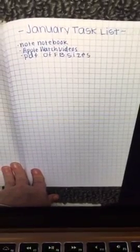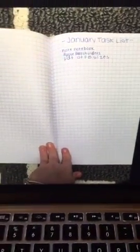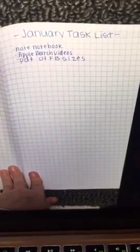Mine has a little more on it now, obviously, as we're diving into the month here, but I'm going to show you what that looks like as you migrate tasks and what that means. So again, this is a really quick recap of what I talked about last week. Catch the replay for all the details.